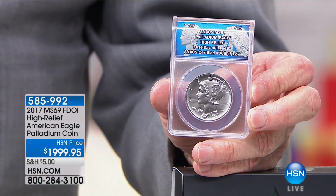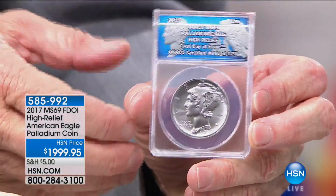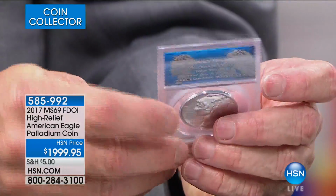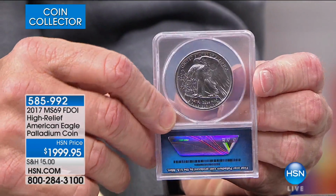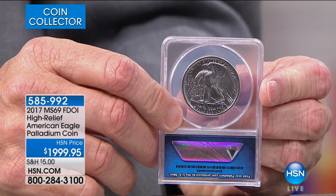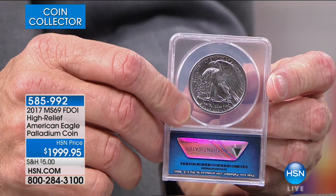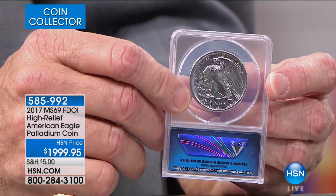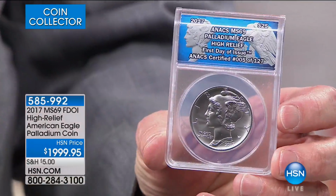This is a little sneak peek, and we literally went to the ends of, shall I say, the earth to get this. This is your high relief American Eagle Palladium coin. Mike, did you tell me palladium itself is 1,500 times rarer than gold? So for every ounce of palladium there are 1,500 ounces of gold. Wow. It is the rarest of the platinum group.